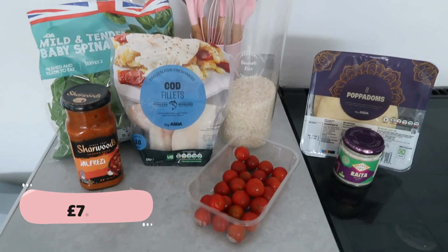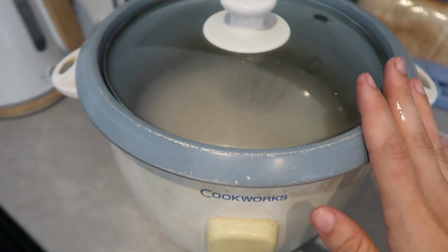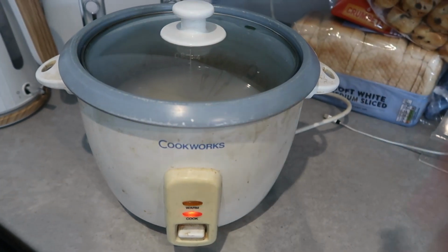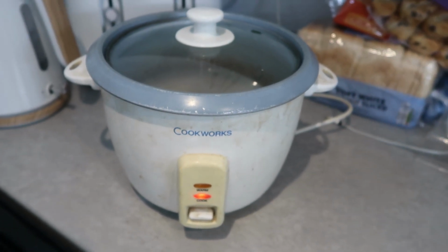That is everything, guys. Altogether it comes to £7.11. Let's dive into the cooking. First step is to pop your rice on to cook. So however your cooking method is for rice, let's get the rice on. I've got my rice cooker, so that's going to cook now and keep it nice and warm, ready for serving. So yeah, rice is on. Let's jump on to the next step.